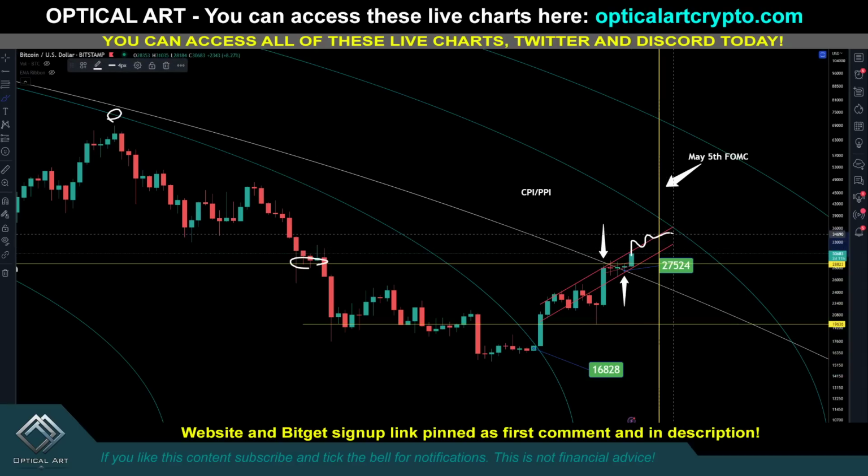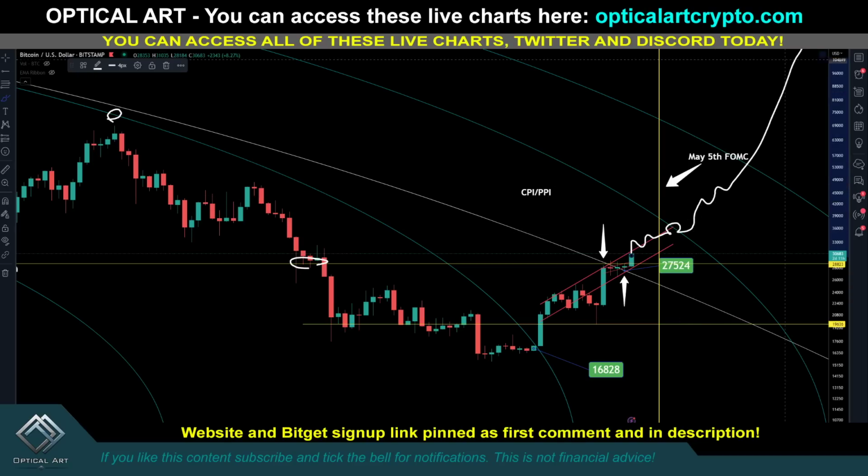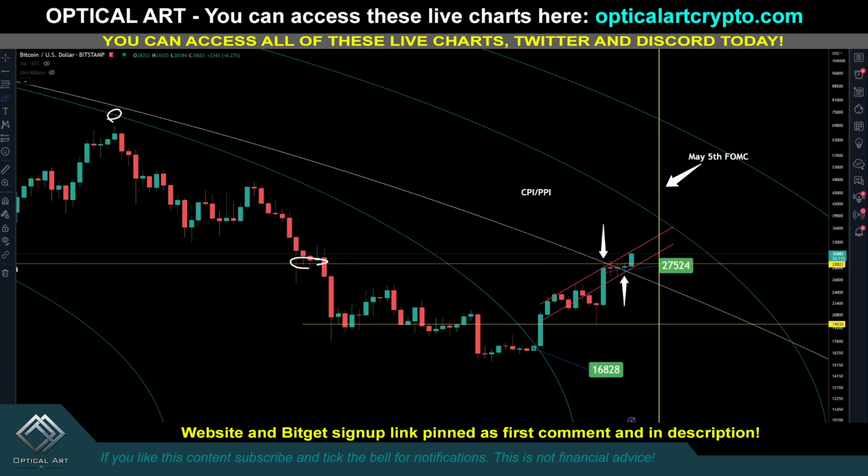At any point you cross this ring, so if price is bullish and we push up and we cross this ring right here, we don't know when we make contact. The point is when you cross it, that's when price would continue up. At any point you cross this ring, I would expect price to push up. That means we're looking at possibly going parabolic with Bitcoin.